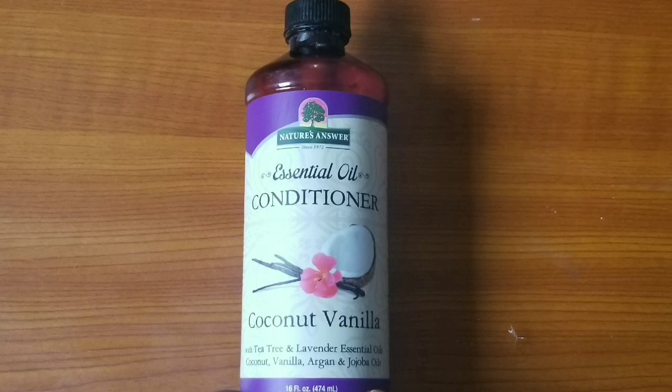Give your hair a treat. Let your hair grow. Let your hair shine. Let your scalp be stimulated. Stop having dry scalp. Use this and you will be grateful that you got this essential oil conditioner from Nature's Answer.